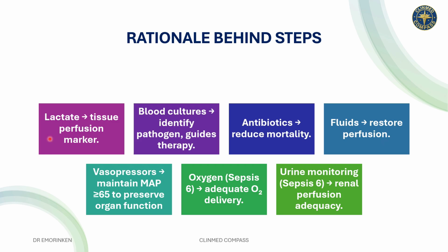What is the rationale behind each step in these bundles? Each step has a purpose. Lactate tells us about tissue perfusion. Blood cultures identify pathogens and guide therapy. Antibiotics reduce mortality. Fluid resuscitation restores perfusion. Vasopressors maintain pressure and preserve organ function. From Sepsis 6, we have adequate oxygen delivery and urine output, which reflects the renal perfusion adequacy.